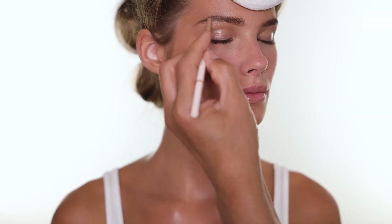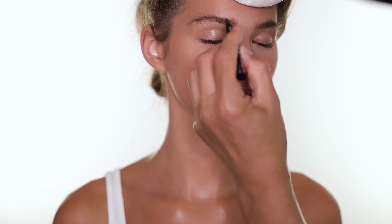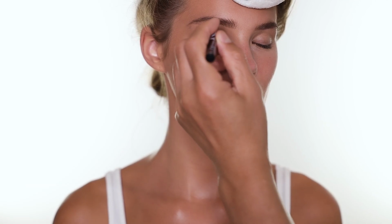I'm going to do the same on the other side. So what I'm going to do next is I use the brow marker, and this part I'm just going to finesse the eyebrow. The micro pen like this is great for detailing all the little gaps that you didn't want to fill in with the pencil because they're going to look too dense. So I just detail the eyebrow a little bit more.